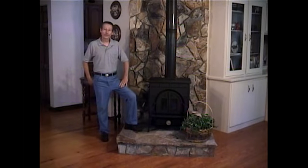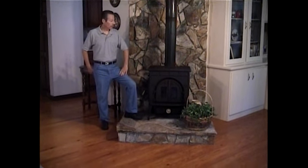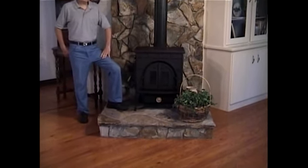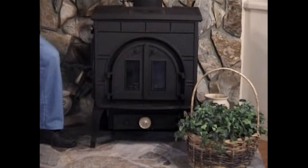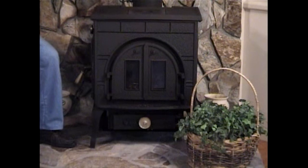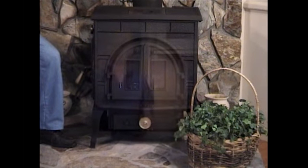This stove is a major source of heat for the house. We have some space heaters in the bedrooms, but we seldom use them. This is not your grandfather's wood stove. It has a catalytic combustor in it. The catalytic combustor takes the gases that normally went up the chimney and cause pollution and reburns them, in the process eliminating the pollution and also creating much more heat from the same amount of wood.